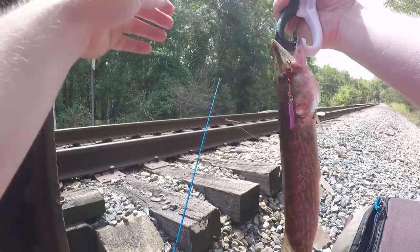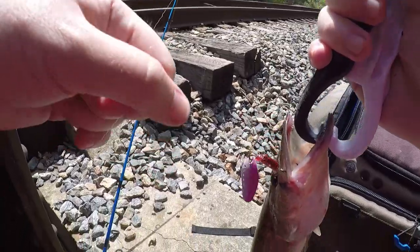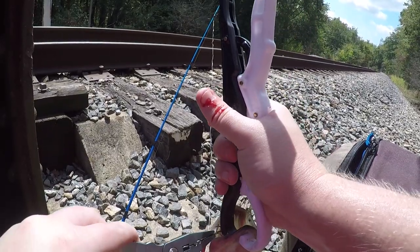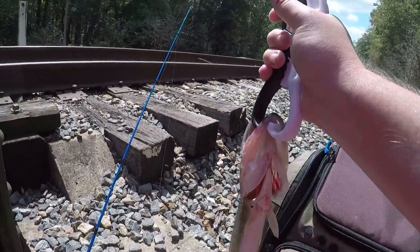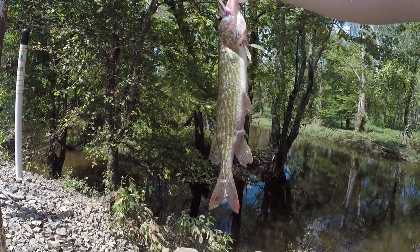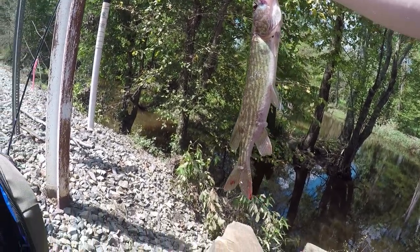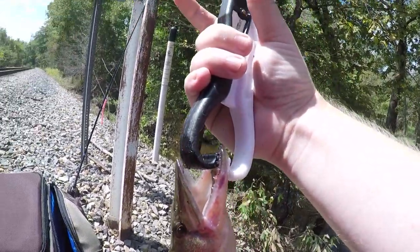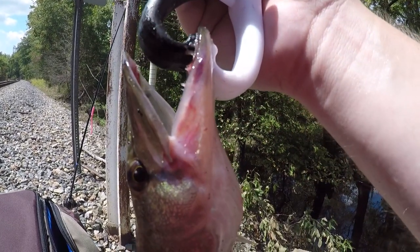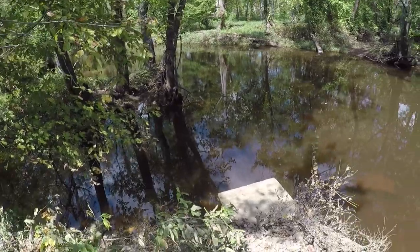Heck yeah, boys. All right, buddy, I'll get this out of you. It's in there pretty good, I can see, wow. Got you out, buddy. Look at you, get you in the sun, look at that. Look at him, you're beautiful. I'm gonna take a photo of you. Look at his teeth, can you see his teeth? Yeah, that's what got me. I need to let this guy go.